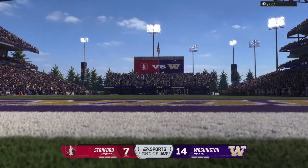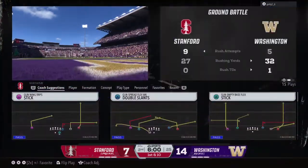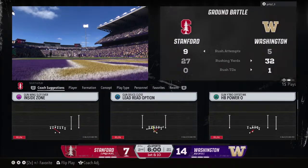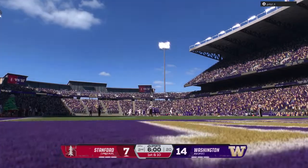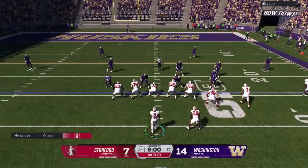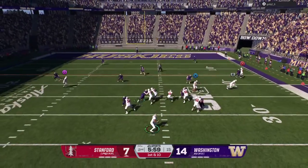Stop just inside the 25. We'll mark it at the 24. Pickup of 10 and a first down. 14. They've got a first down here to open the period. Looking to throw on first down.